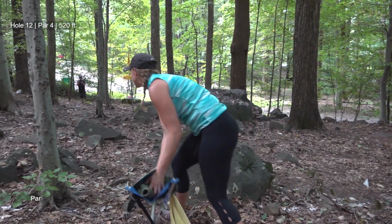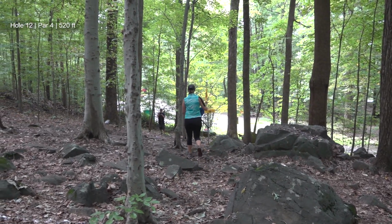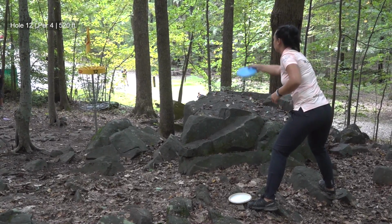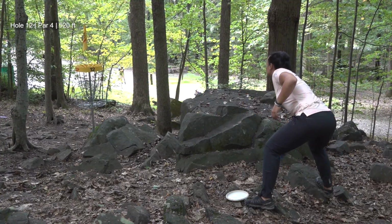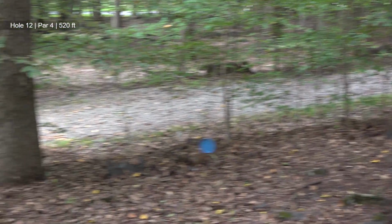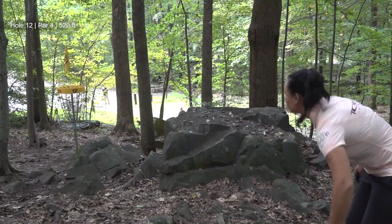Great! Saved a par there after I hit an early tree on my second shot. I'm feeling my putt now, finally, at this point. Kristin has some weird footing. You see her right foot's on that rock. Another uncharacteristic miss. And a roll. What we were talking about. Geez, I hope we didn't manifest that.